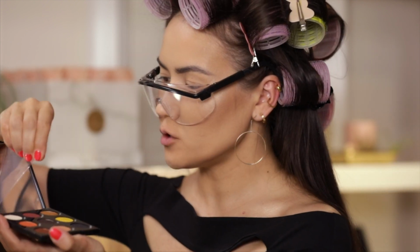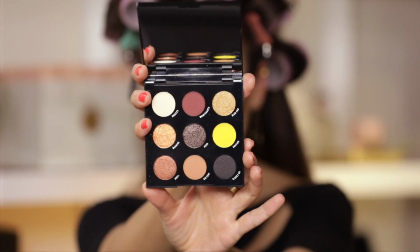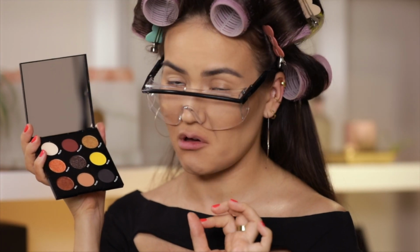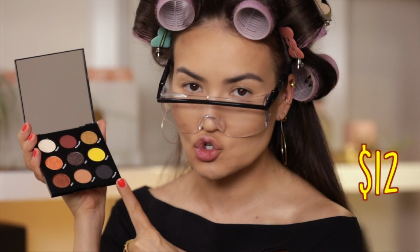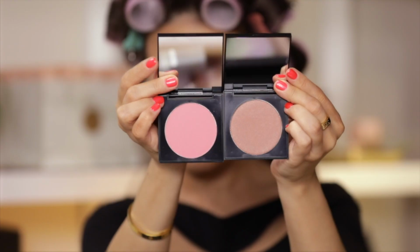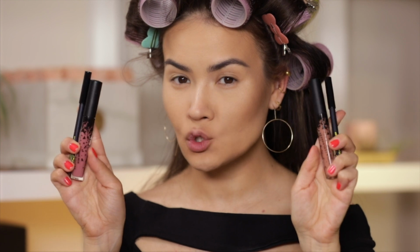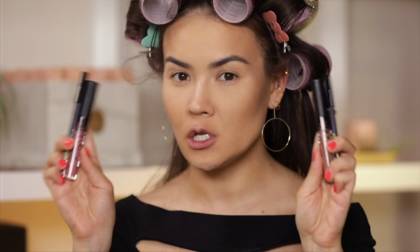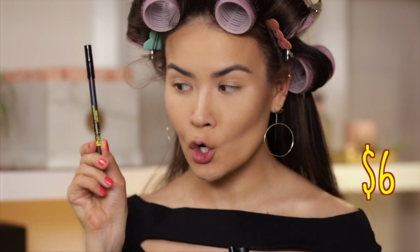In the PR package, we have the Proceed with Caution eyeshadow palette. 9-pan eyeshadow palette with a yellow, which excites me tremendously because I love me some yellow. This eyeshadow palette is $12, you guys. What? We also have two blushes, a pink and a bronzy at $8 each. And last but not least, we have two lippy kits with a liquid lipstick and a liner in each. These are $12 per lip bundle or $7 per lipstick, $6 per lip liner.